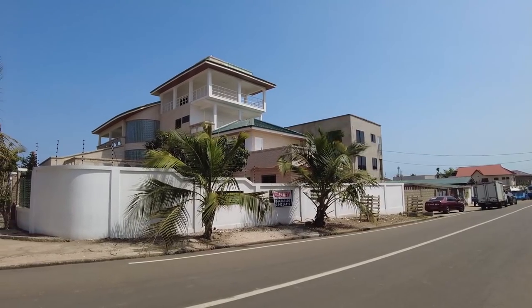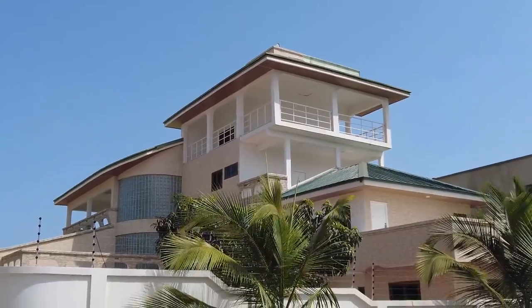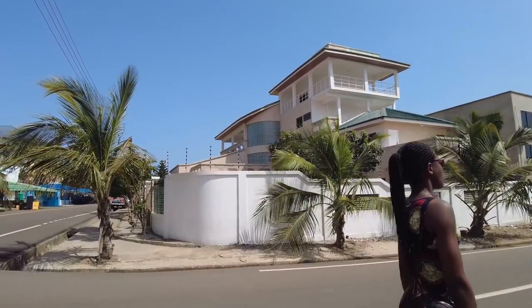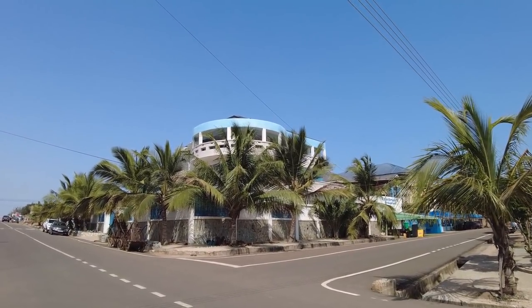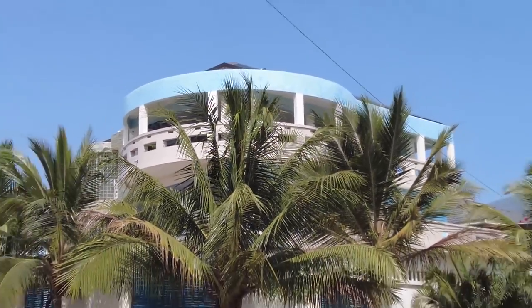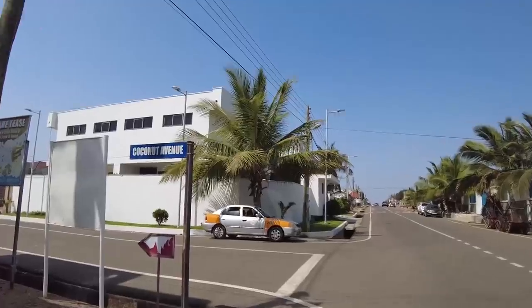This one is actually up for sale or rent, and it's massive. I don't know how many floors this is, but yo, look at that. Amazing, right? And then another nice house just next to it. Absolutely amazing. I just love the background that the palm trees give to these houses and this setting. And there's another nice house on this side as well.